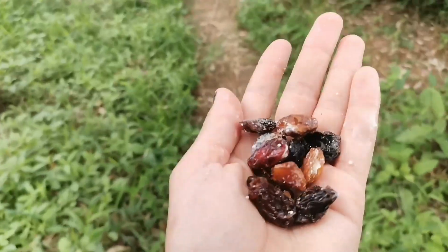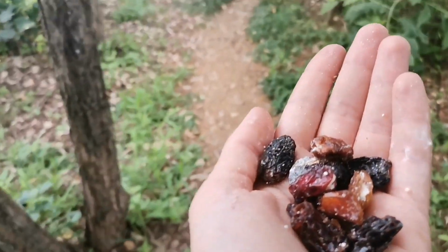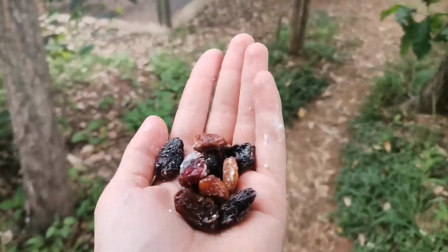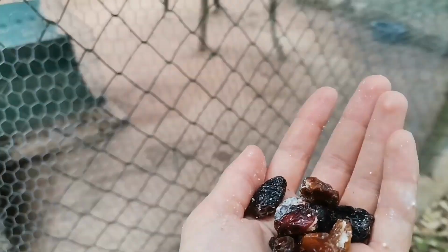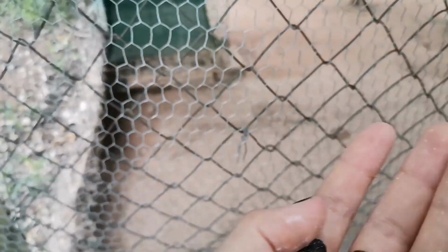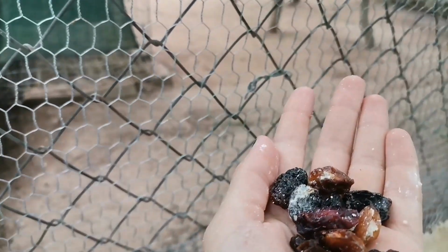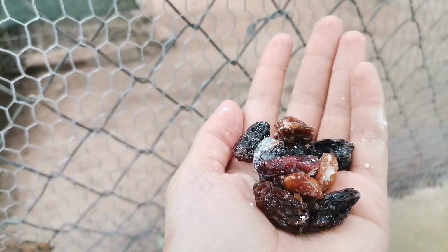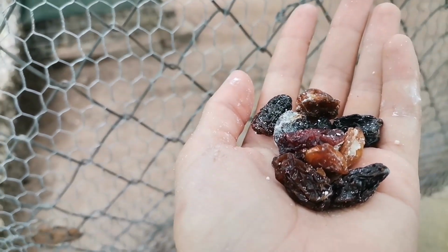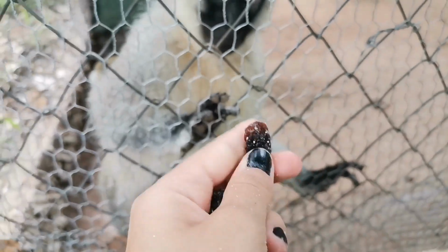So here I have some raisins with Panicula in them, prepared for Lychee. So Lychee has been doing pretty well the last couple of days. Yes, girly, hi! Just coming up to the fence. So not all of them have the dewormer, some of them are just plain, just in case she gets a bit suspicious of them, so that I can give her a normal one to calm her. There we go.